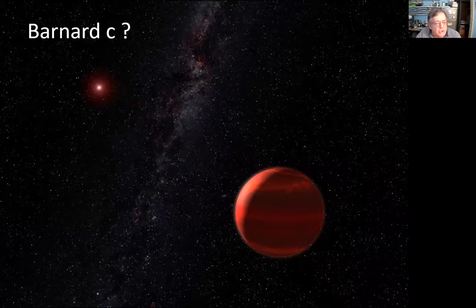Barnard's C has also featured in the recent papers, being suggested as orbiting further out than Barnard B, an even further, more frigid world. We're not certain of its existence. We're more than 99% certain of Barnard B, but Barnard C at the moment remains a wobble in the data and hasn't yet been confirmed.